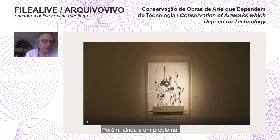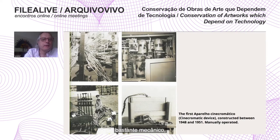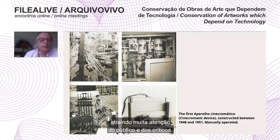His first cinechromatic device was from 1948 till 51. A very mechanical question. It didn't even have motors. It was moved by hand. The first one that was moving was in 1951 when he participated at the Biennale of São Paulo, and he made an enormous machine. And it attracted a lot of attention of the public and of the art critics.